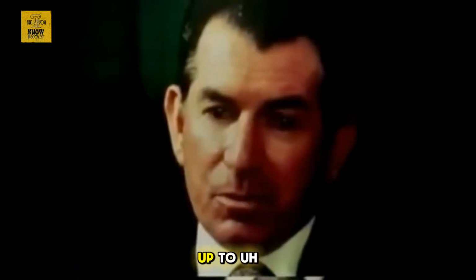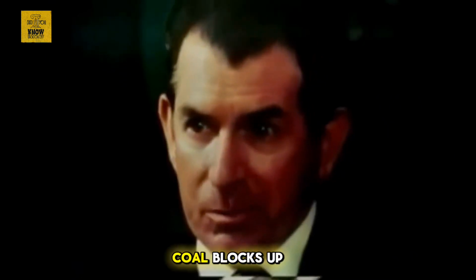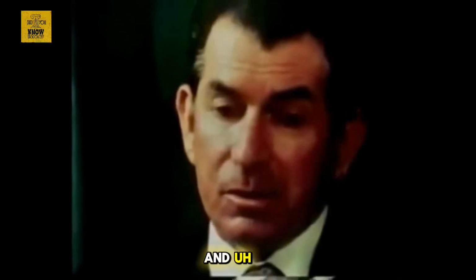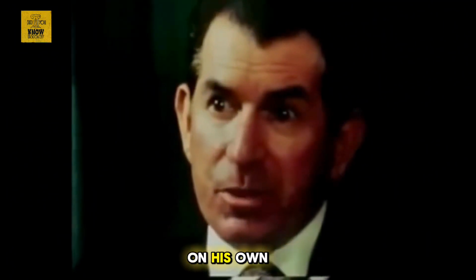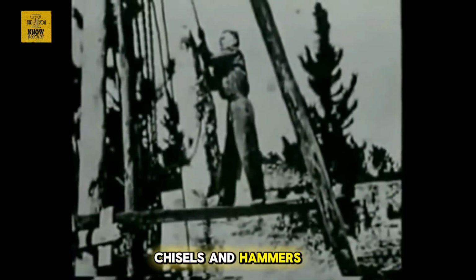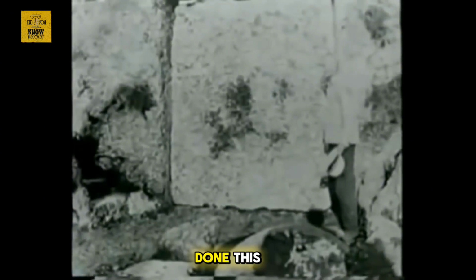He's moved stones, coral blocks up to 25 tons. And he'd put them up overnight just on his own. After he died, I checked some of the instruments he was using, and they're very, very primitive. Chisels and hammers and ropes and pulleys and things. Nobody can understand even today how he done this.